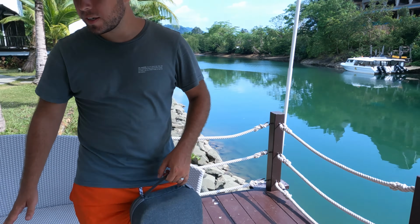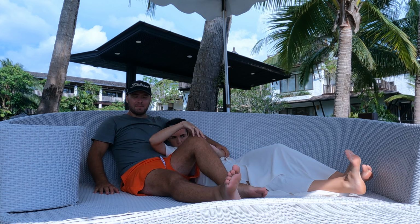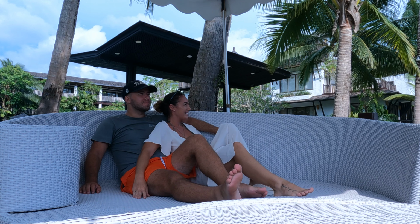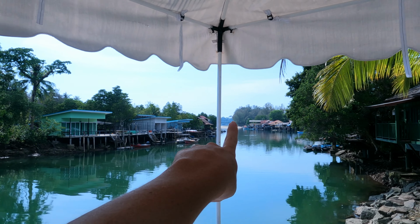Mm-hmm. A nice big chair. Oh, it's massive. Massive chair. Wow. It's really big. Look at that. Ooh. You look right down there.